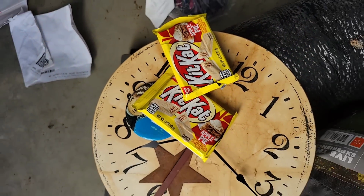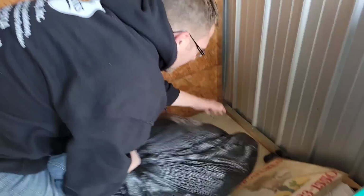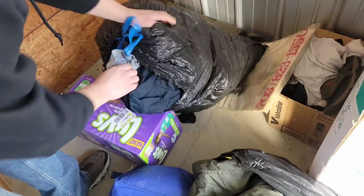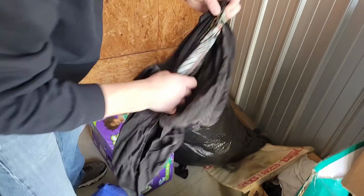Breakfast. I am. Yeah. Brunch. Lunch. Not only did we get that, and then we got the candy for dessert. Dude, this is going really well right now. This is all clothes. Clothing there. But you just never know. You could have a good piece of clothing. We'll go through it at the shop.